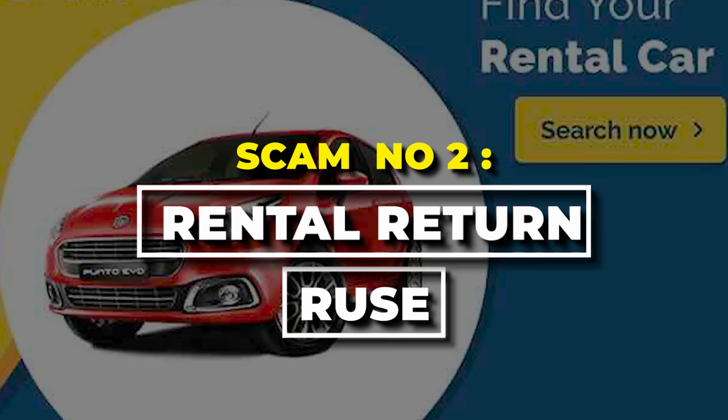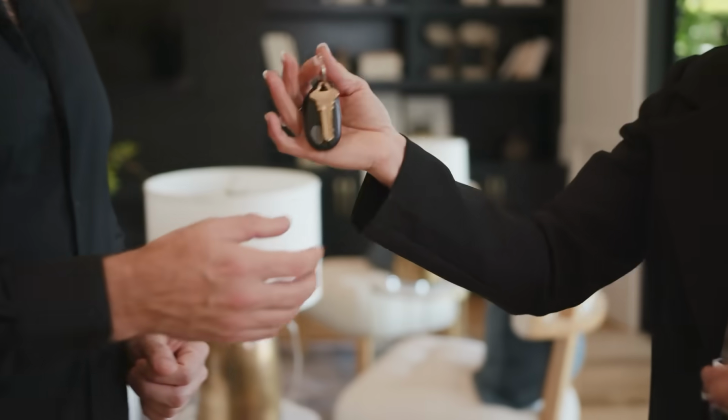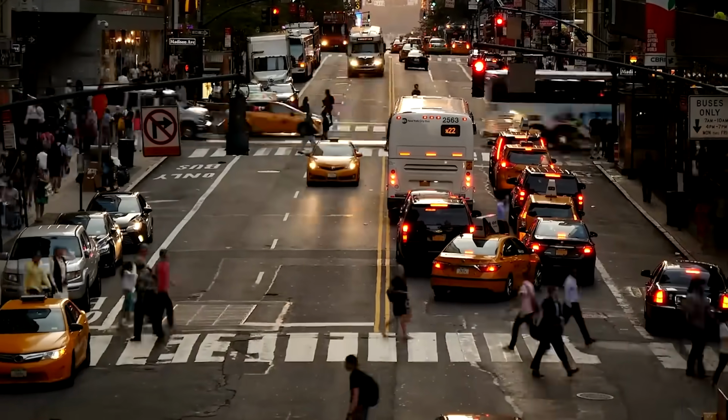Scam number 2, the rental return ruse. You think you dropped off your rental car, but what you really did was hand it over to a thief. This one's slick, and it's been hitting airports and busy city rental spots hard.